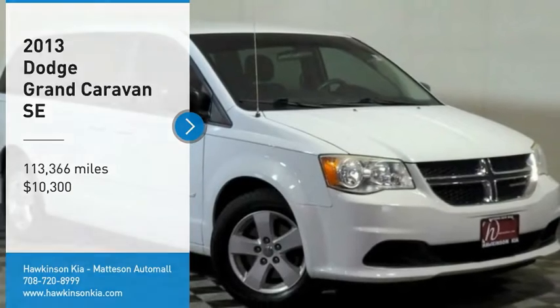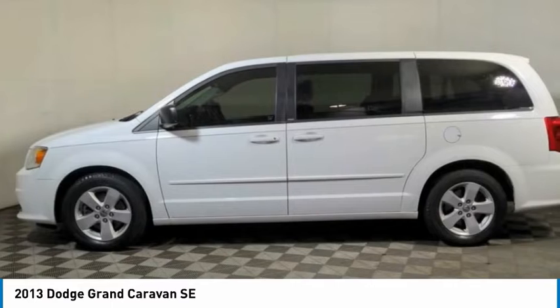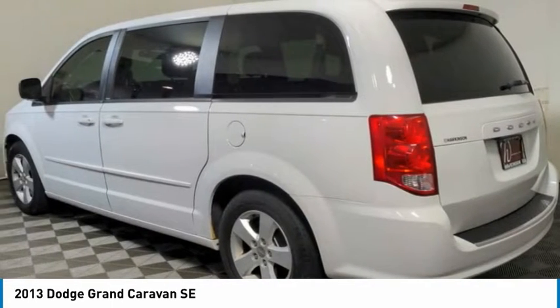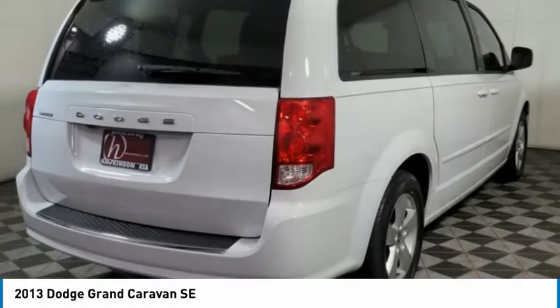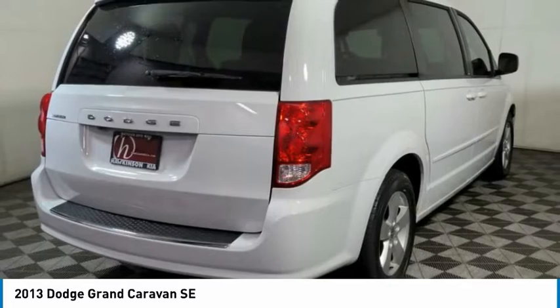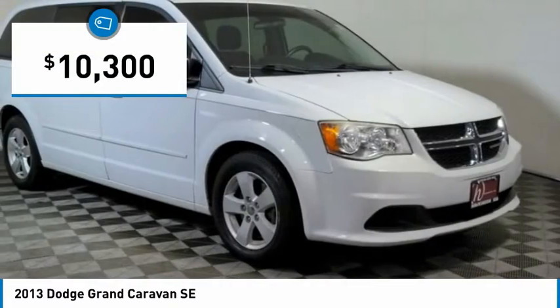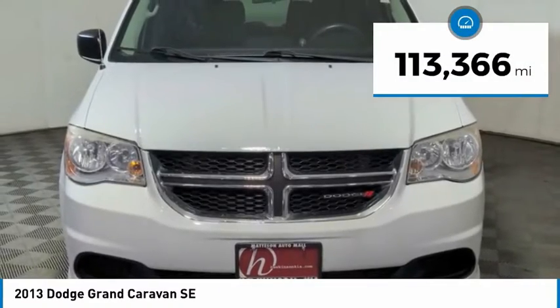Show you the 2013 Grand Caravan. The Dodge Grand Caravan received the government's highest front and side crash rating of 5 stars. Its vast interior is widely praised, with an innovative seating arrangement, versatile cargo storage, and enough entertainment features to keep the kids entertained on road trips, and is priced below $15,000.